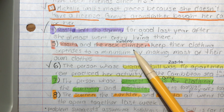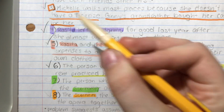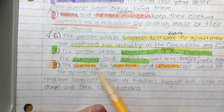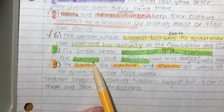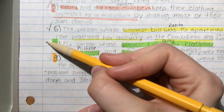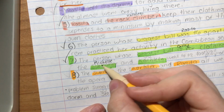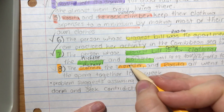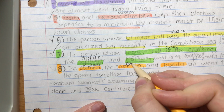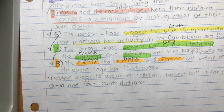Rosita and Kathleen, who is a rock climber, do not have clothing as their biggest expense, so that's good. And we said Rosita does scuba diving, which makes sense as a Caribbean activity. Ginny, and we decided the swimmer was Michelle. Ginny, Michelle, and Kathleen are all different people. That's good. And then we have the swimmer, who is Michelle again. And the snorkeler, who we determined is Ginny, and Rosita are all different people, so that checks out as well. So all 8 facts check out.